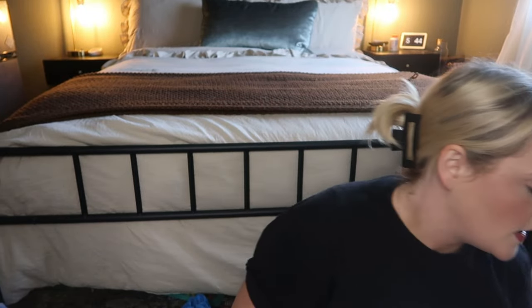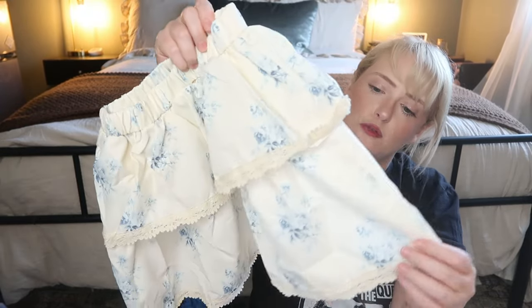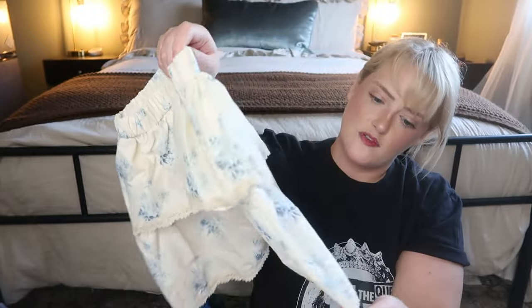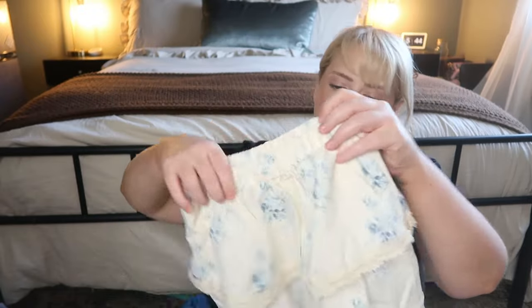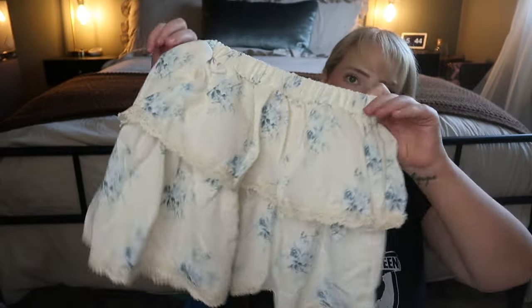We got it last year, and we just have not found a top for it, so this is perfect. And then the last two items for Ollie are a set again. The ruffle skirt was like her thing this year. So we picked up another one, and this has this beautiful blue floral detail. It's a bit more of a cream color in the background. And then again, it's layered and ruffled with lace detailing on the end.